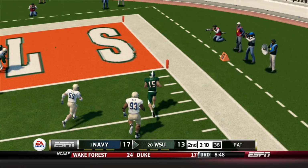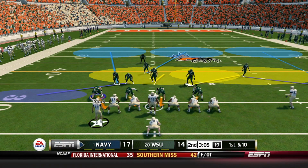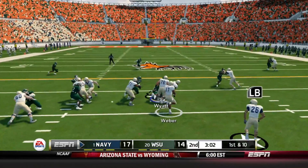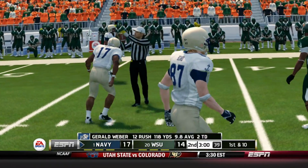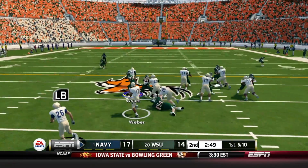So here comes Navy back out on offense, and they have been running the ball extremely well, especially with their quarterback, Weber. We'll see what they do on this drive. The first play, Weber out to the right side. Perfect blocking, throws a stiff arm. He doesn't even need to pitch it. It's a gain of 13. And even with 56 yards, he's over 100 yards rushing in this game.